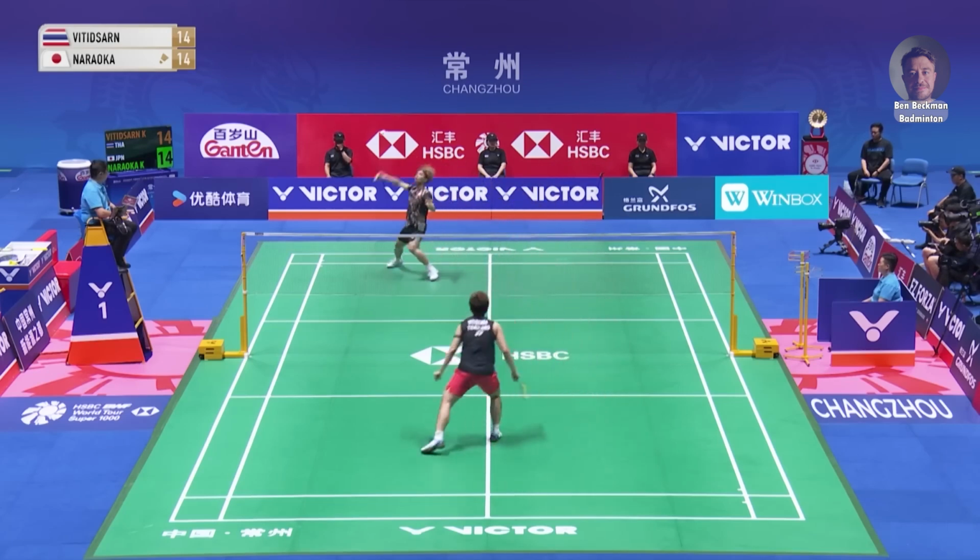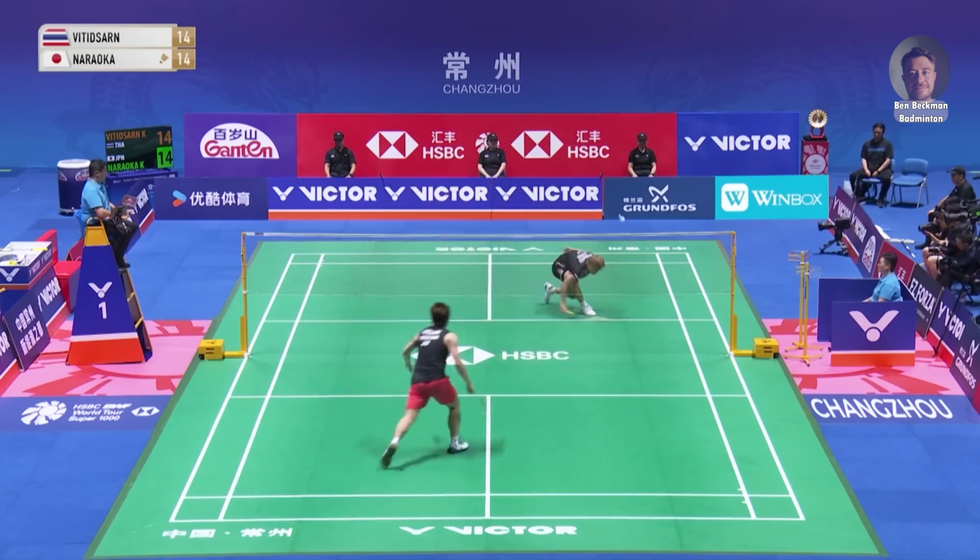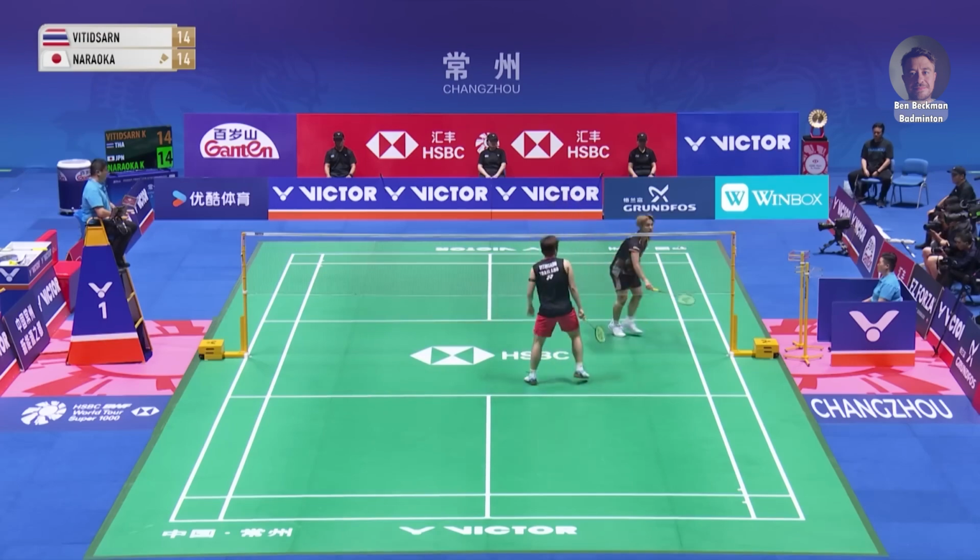So when I'm seeing Kunlavut versus Kodai, I feel like I'm watching a physical battle, and on top of that, both players are incredibly skillful. And I think that kind of gets lost by people because they're just not seeing the attacking shots.